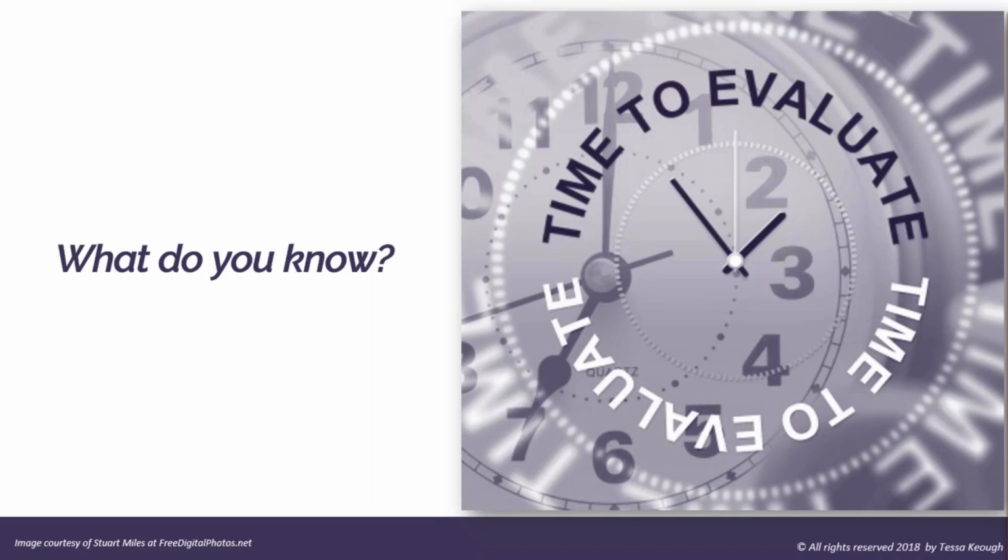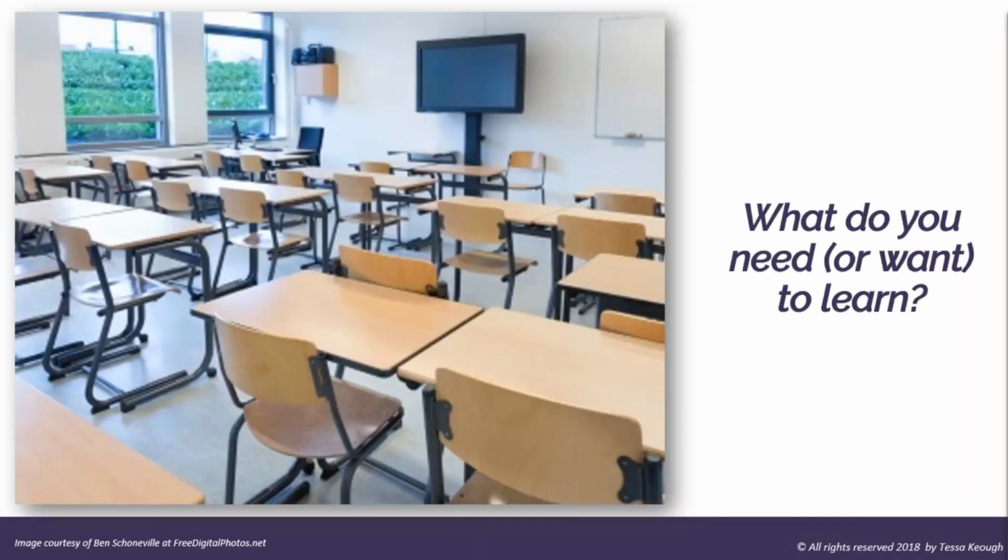What types of courses and classes have you already taken? How have you used them? Is your knowledge up to date? Take some time to assess yourself and list the subject matters and skills that you know. You might surprise yourself with your wealth of knowledge. Next, what do you need or want to learn?